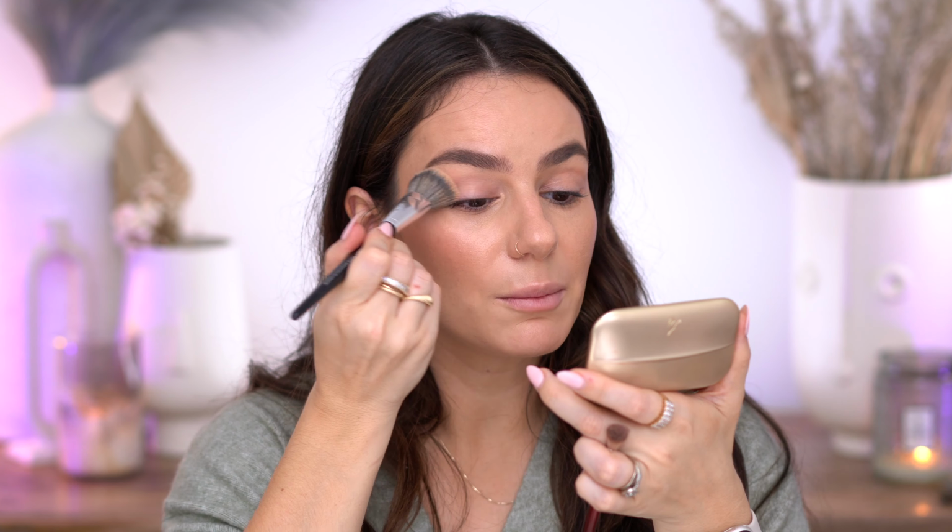So let me powder this real quick, or make sure it's set. And I kind of want to do very simple. I'm going to take this color right here. That doesn't show up a lot on me, but I will try.